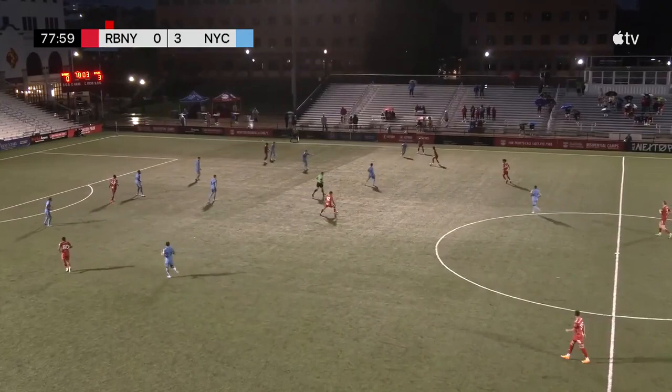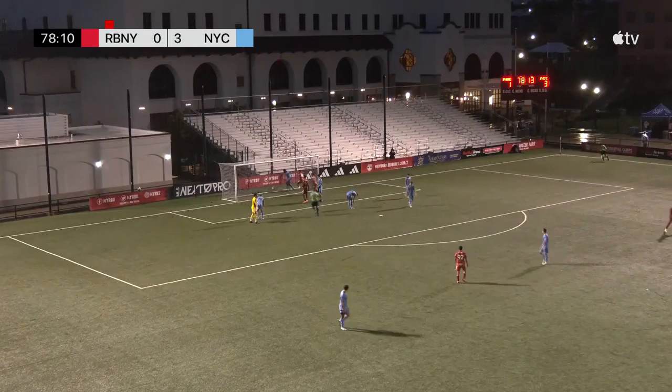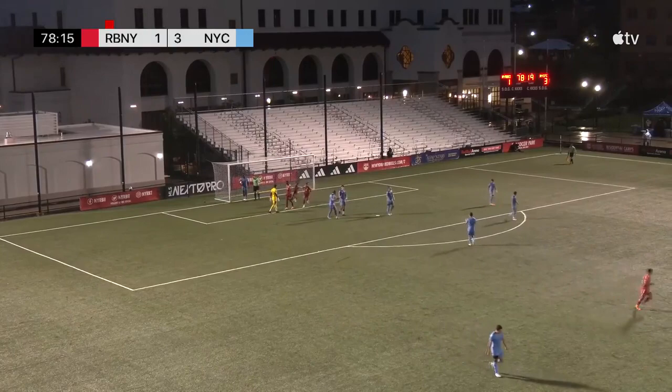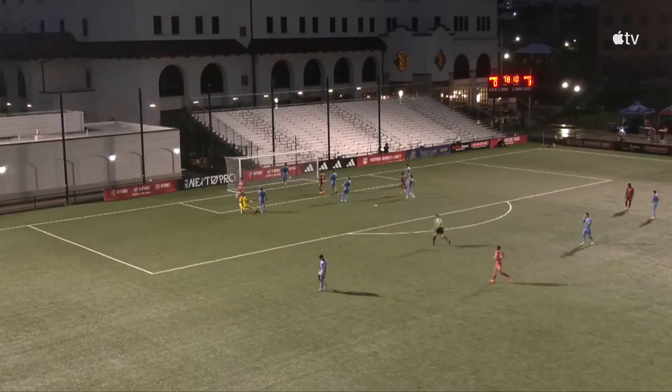This ball played over for Gourdet. Gourdet with an opportunity. Gourdet, back post, and Red Bulls get the first of the night at home. And it's Ricardo Gourdet with his 4th goal of the season. 9th minute for the Red Bulls. Nice ball across here at Gourdet. Gets in behind and goes back post and able to sneak it through.